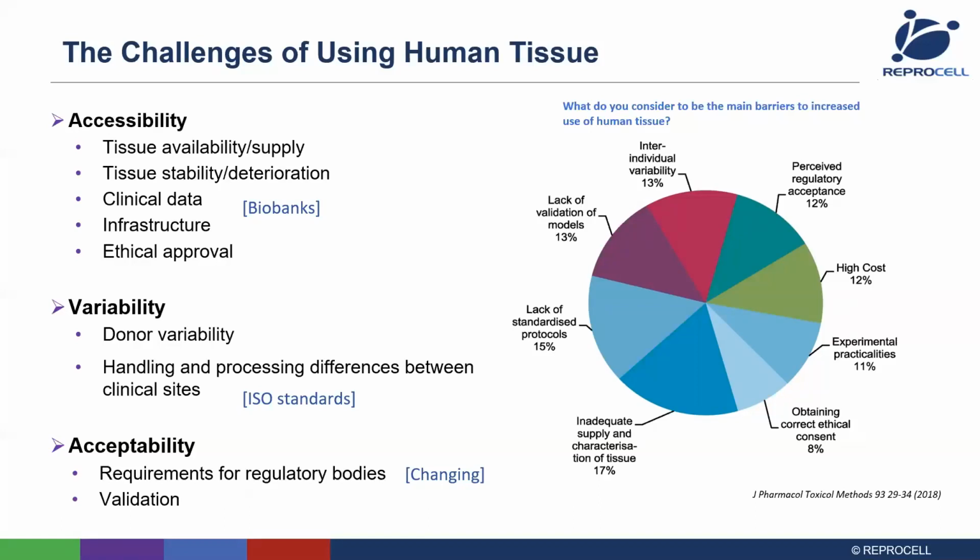We now have biobanks that have been set up in various institutions to help with tissue collection, and these can be really good uses for obtaining tissue, but there are still differences here in terms of the operational variation between banks. ISO standards for biobanking have recently been introduced also, and regulatory bodies are now looking for human data in some situations. So as these become more embedded in the systems, the challenges may become less. However, even so, to overcome these challenges is a time-consuming and costly effort, and this can hinder many researchers and companies from actually going down this route.